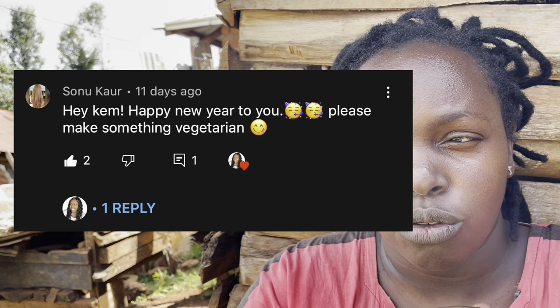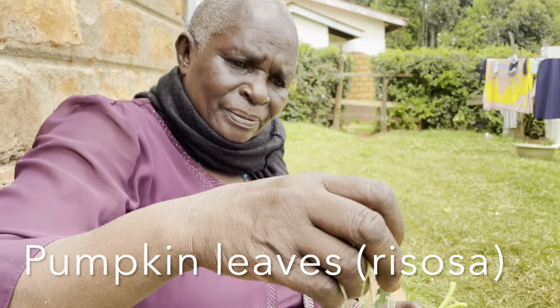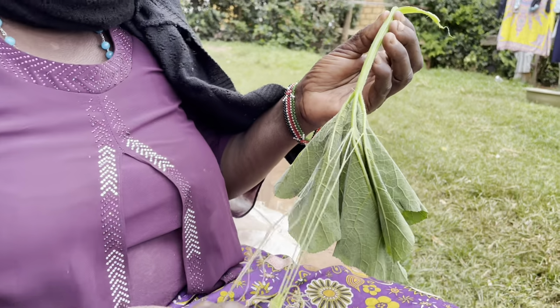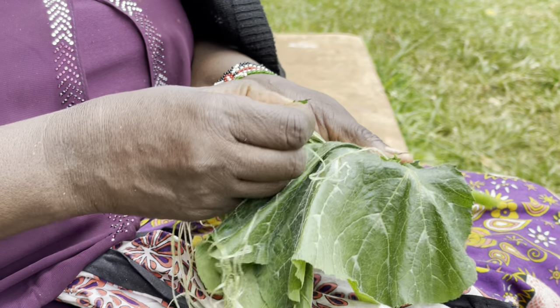Sonu, shout out to you, requested that I do an African village, plant-based diet. So we love these vegetables called pumpkin. In my language, they are called risosa, pumpkin leaves. So we're going to bake them and we'll eat it with ugali.